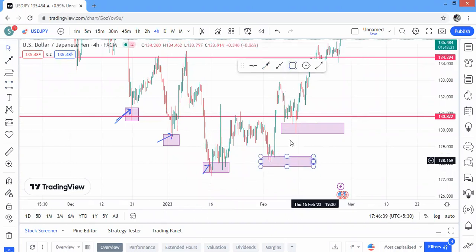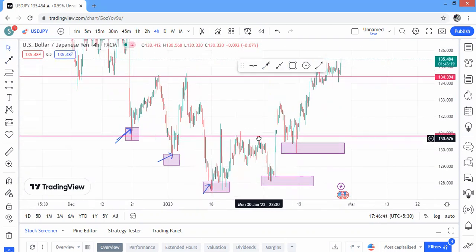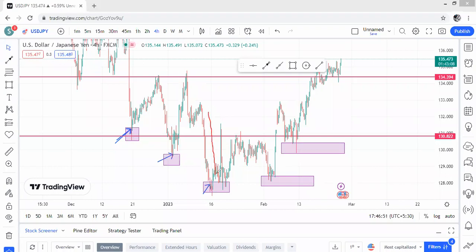It only takes patience. So you've already identified the structure in the market, you've identified the trend, you've identified your key support levels. So what you're going to be waiting for is a breakout. Now, let me show you something. This was your low. Then we have a breakout here.